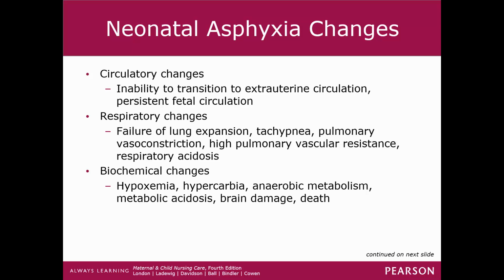So when this baby is born, if this baby continues to have persistent fetal circulation, that means that the blood is still going through that fetal circulation where it's bypassing the lungs. So we're not getting any oxygenated blood pumping through the body. Well, it's not like we're not getting any. We're just getting very little, okay? So this baby is in a persistent hypoxic state. Okay? So anyways, there's your circulatory problems.